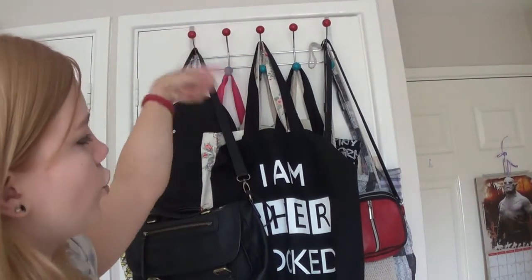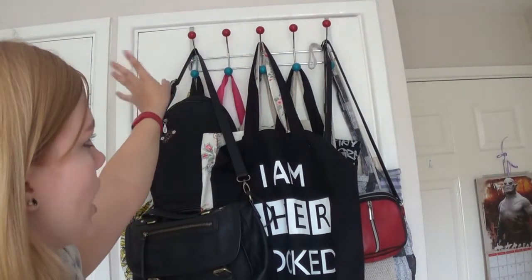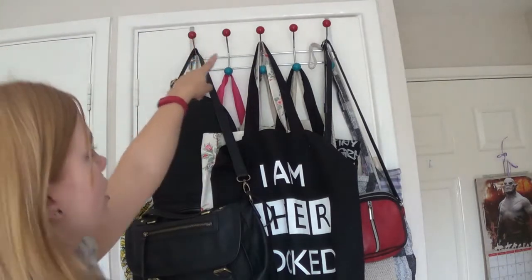So my door is over there, and then here is this cupboard. Yep, just there. And on it, these are like the over door hooks I put up. There's 5 hooks. They have red and blue, and then I just have most of my bags hanging here because I just happen to own tons of bags.